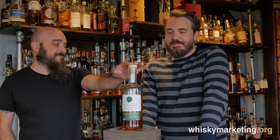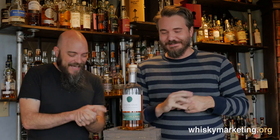And today we're diving into a single pot still Irish whiskey. Now I know this is Green Spot Irish whiskey. And I know this is Green Spot Irish whiskey because I've never tried it. I'm looking forward to it. We'll see. You know what I've told you essentially. Here we go. All right.